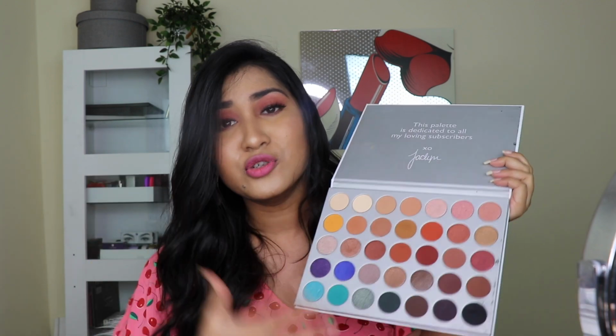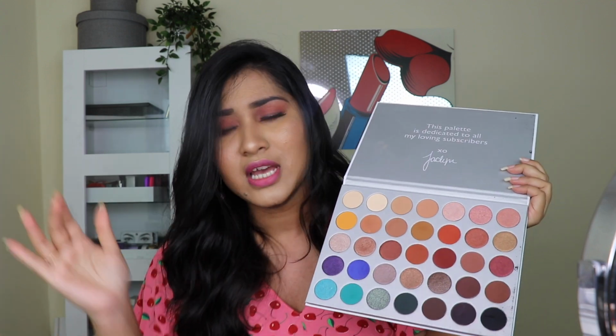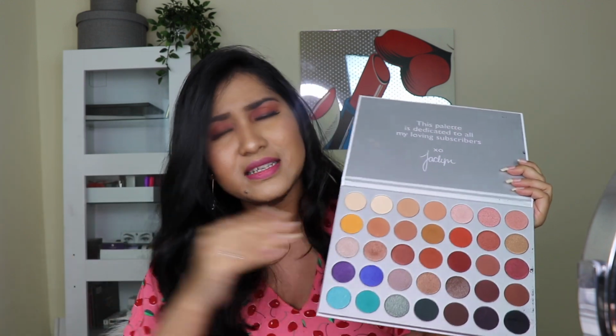They are super pigmented, and there is minimal fallout, because I don't say that there is no fallout with any eyeshadow, guys. Especially when you're dealing with shimmers, there'll be at least 2 to 3% of fallout, even if it's from a super high-end brand. So there is a bit of fallout.